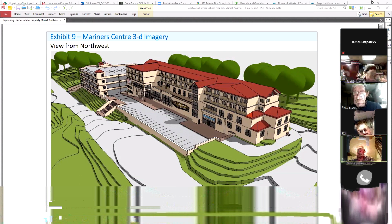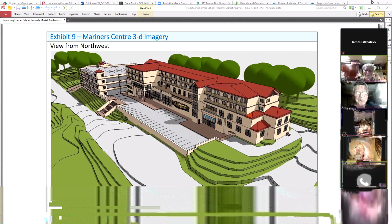I have no objection to a 4-story building there. I don't think you'd have a problem. Put the parking deck right across the way where the parking is now. Well, that's a possibility too, but I'm not thrilled with that.